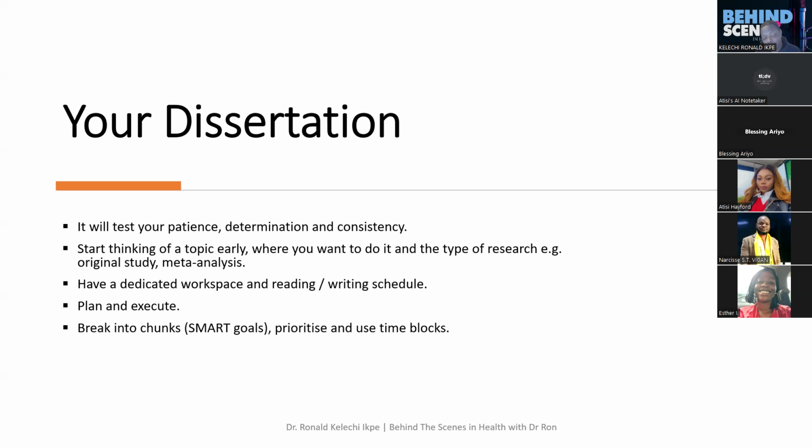So all that period of doing the dissertation, I just assumed I was still going to school every single day. So have your workspace, create a reading schedule, create a writing schedule, and stick to it. If you say you're going to be writing 50 words, 100 words every day, please stick to it. And luckily for me, if not for the approval delay, my paper was ready at least 3 weeks before submission. So it gave me a lot of time to reread, digest the whole thing again, and edit before the final submission.